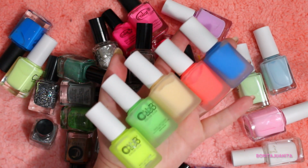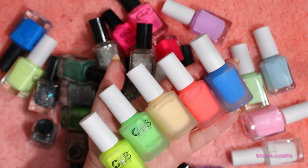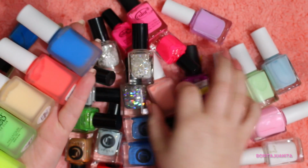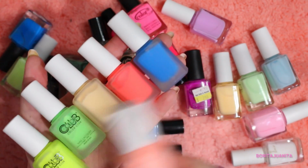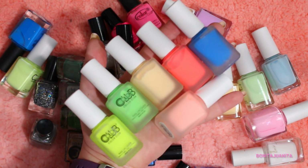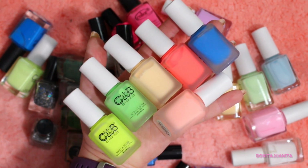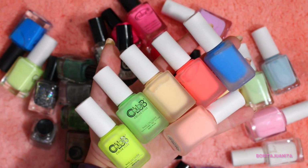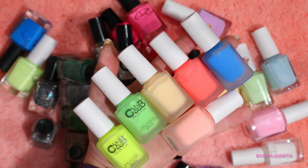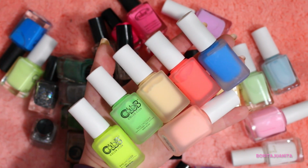I know right now I'm getting rid of all of these matte polishes from Color Club. These are horrible. I hated these so much. I bought almost all of them from their first launch of their matte formulas, and these are probably some of the worst matte formulas I've ever had. I think they're horrible. They're really thick. They dry unevenly.